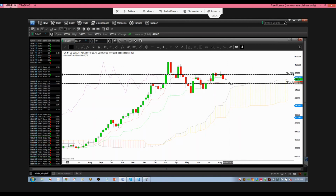If it breaks support, the dollar is going to enter a major pullback as far as the weekly is concerned. If it breaks this resistance, we've got a high probability of retesting this high and then keep on going. So that's where we stand with the dollar.